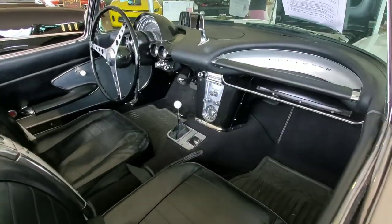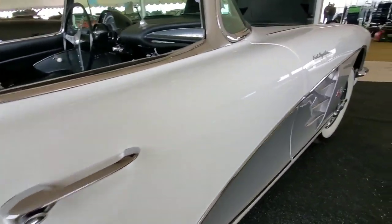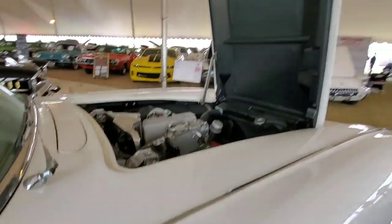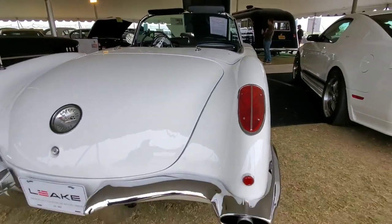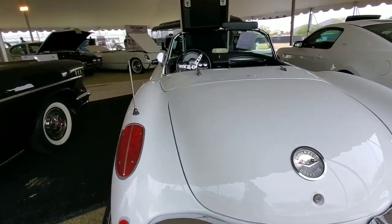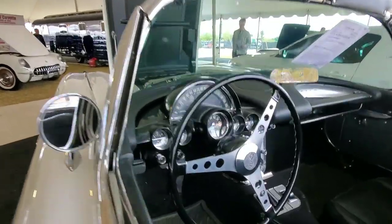I mean, look at this beautiful white, black interior Corvette with fuel injection, silver codes, wide whites and caps, fuel injected. Real hot rod, 4-speed, 3 pedals. Wow, pretty. 3360, thank you. Tachometer right in the middle.